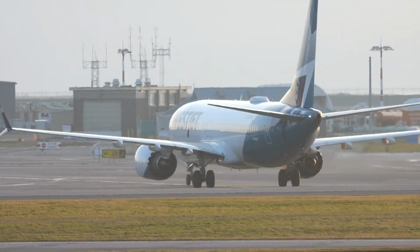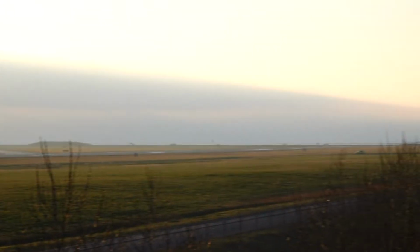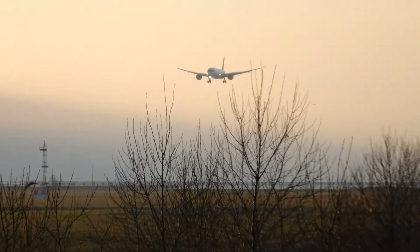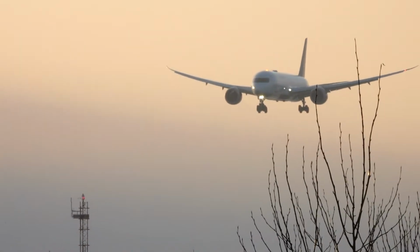Okay, it's here. The Heavy is here. This is Air Canada Flight 8 from Hong Kong. Setting up on short finals here at Vancouver International. Oh, that was looking nice, actually. Hong Kong inbound.